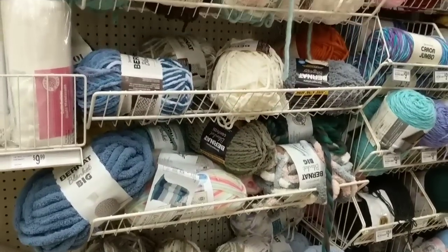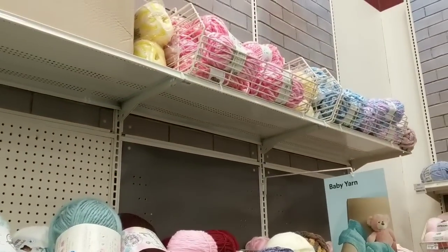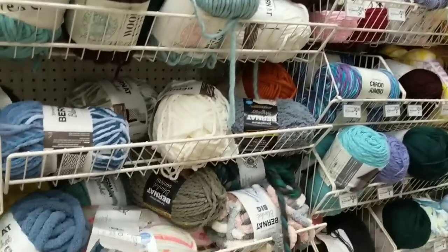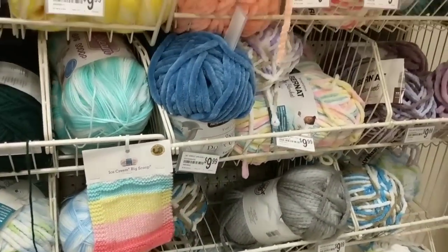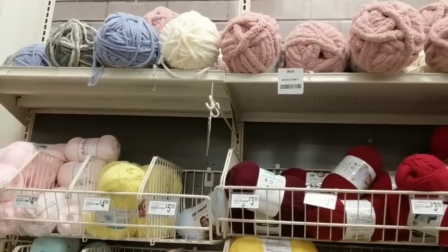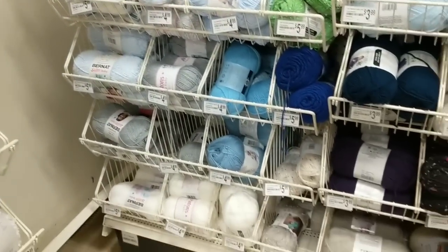So there's the blanket yarns. It's always a mess. That's a very messy area in my store. But I just try to get a little glimpse. Those up there are really pretty and would make a beautiful baby blanket and stuff. So I just kind of looked around, comparing the prices of those and different things. So lots of baby yarns there on the end, and then the top more blanket yarn. I did like all those baby colors.